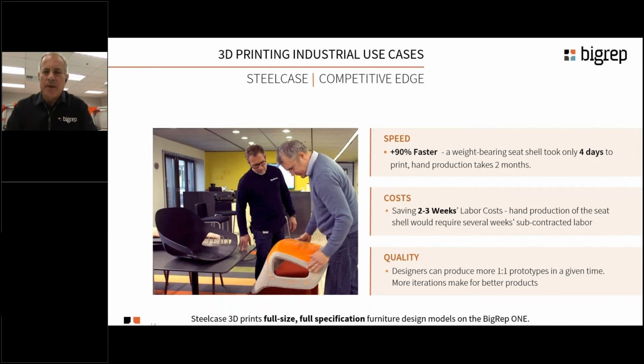So what they found when they implemented BigRep large-scale 3D printing was that they could produce their prototypes 90% faster. A weight-bearing seat shell that took 4 days to print would take 2 months in their traditional method, actually saving 2 to 3 weeks of labor cost. Those are big numbers from the bottom line as far as cost savings, both in time and in money. But maybe the biggest benefit to Steelcase was that they could make more iterations in the time it takes to develop the system. So they can make a better piece of furniture because of that.